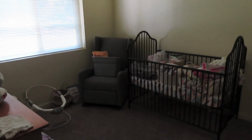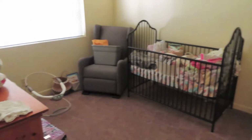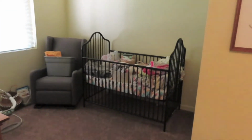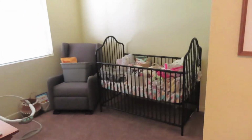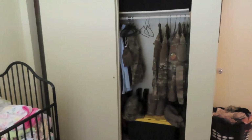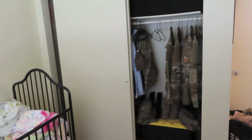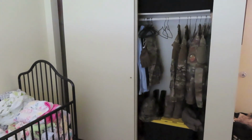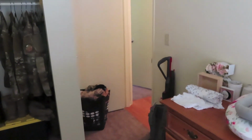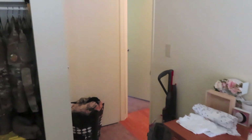and I'm not complaining. And this is a pretty small little room, but this is where our little girl is gonna go. She's due July 15th, so I'm super excited. We have almost everything we need for her, so I'm just excited for that. She also has a closet in here, which is where my husband keeps his uniform stuff, and then her stuff is on the other half of it. No mirrored doors in here, which is a bummer to me, but I still really, really like how big the closet is for such a small room.